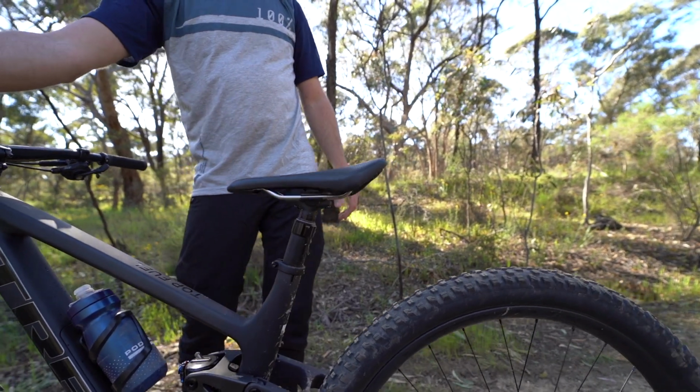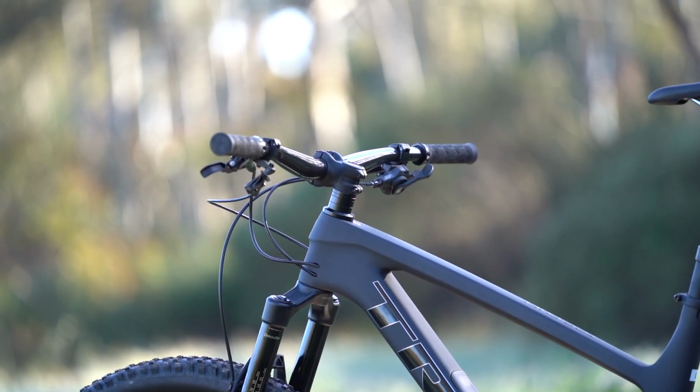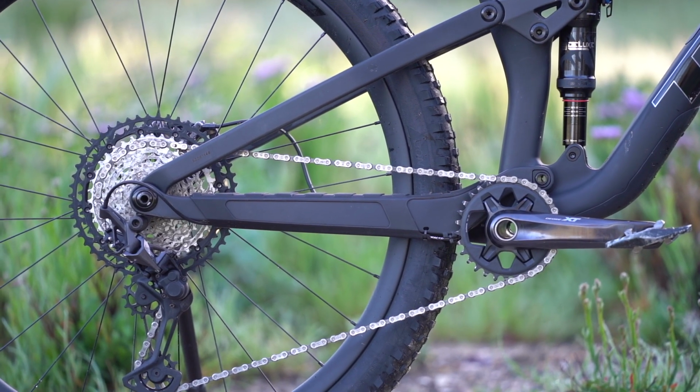If we're being picky, the dropper post is a bit sluggish, the 35mm carbon bars are quite harsh, and the RockShox suspension isn't quite as sensitive as the Fox equivalent. Otherwise, there is very little to sneeze at here, it's all good stuff.